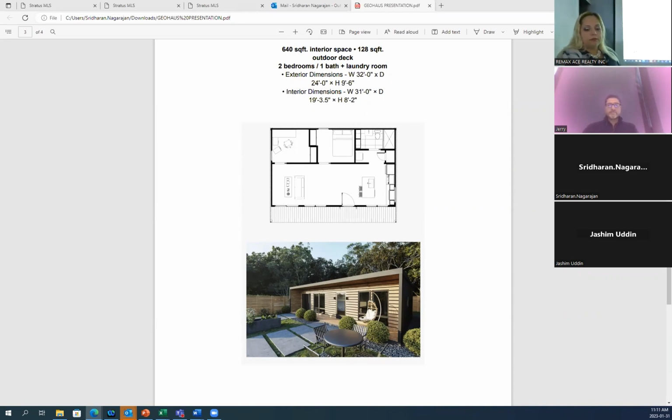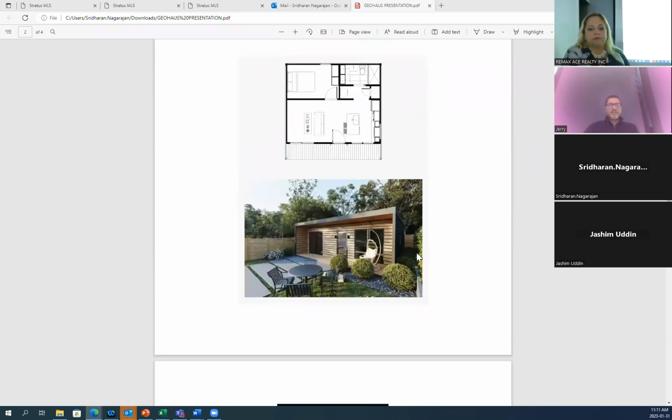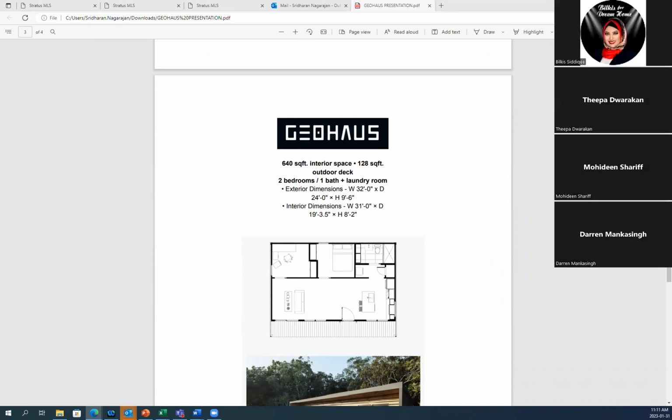Okay. And then I'm not sure whether you mentioned the price of each of these units, Jerry. Yeah, so the pricing is approximately $275 per square foot just to buy the modular home. For example, the studio unit is the 320 square foot unit. That's $90,000. The 480 square foot one bedroom is $130,000. And then the two bedroom is $175,000. On top of these costs is the cost of the utilities, which is approximately $15,000 to $25,000 additional, depending on the property and the extent of work that's needed.